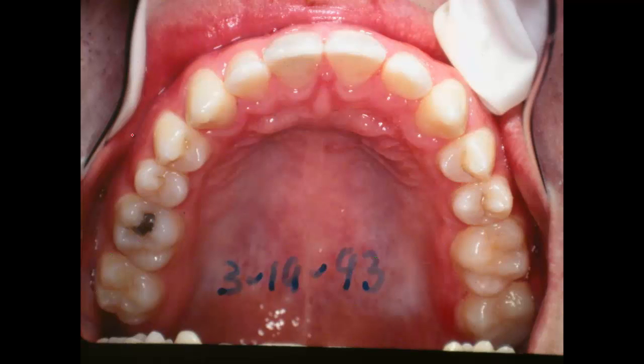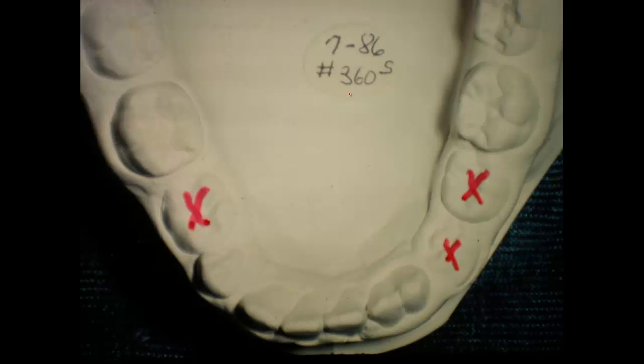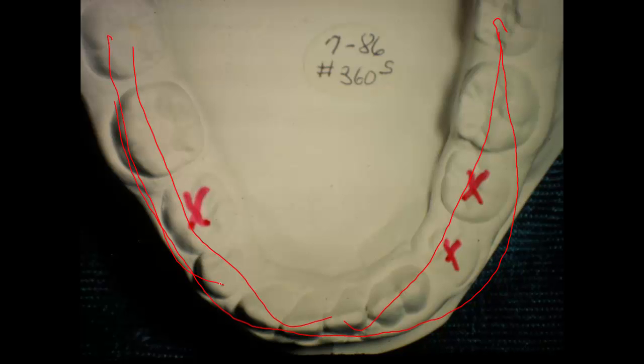By the way, we expand the teeth and the bone goes with the teeth. If you intrude the tooth, the bone goes with it as you intrude it too. And that's hard to get across to people. Now the lower is a kind of a narrow arch situation too. And so we're going to probably widen it out as we go a little bit, you know, not a great deal, but some.